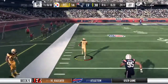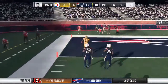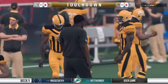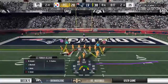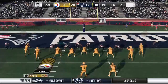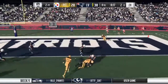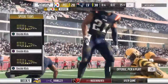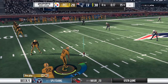But the Red Sea parts, and there he goes. And into the end zone. Touchdown, Pittsburgh. Paul Perkins, 76 yards. And the Steelers are able to cut into that deficit. To throw is Ryan. And that is incomplete. So 17 seconds now on the clock here. So despite the huge deficit, they're going to keep fighting.